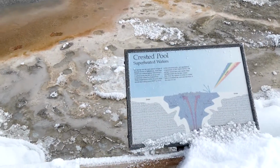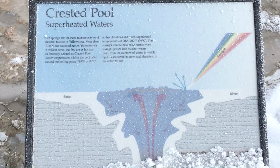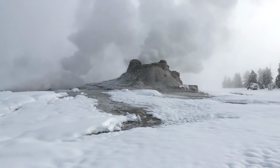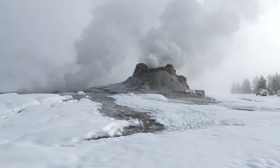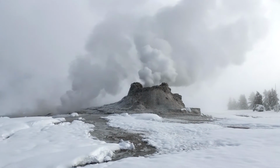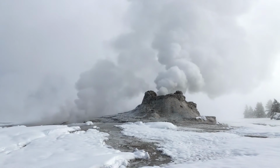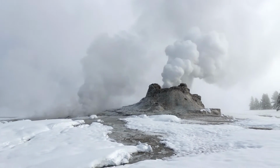Crested pool. Castle geyser. Now this one erupts at times. It's got its smoke going, smoke signals. Ooh, puff, puff, puff. It's kind of saying, I'm happening pretty soon. And then it says, fooled you, good smoke signals.